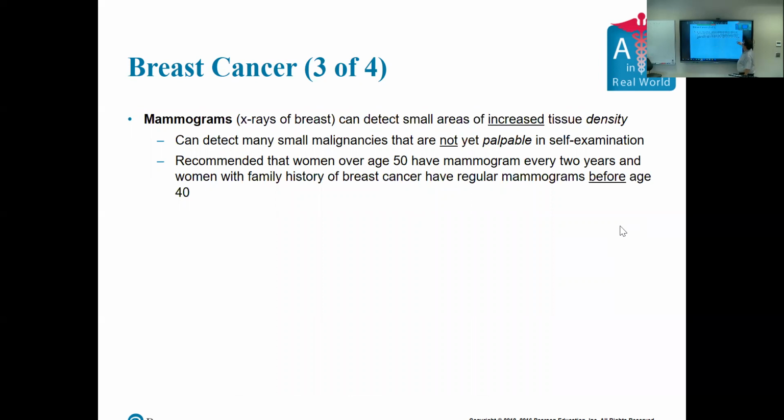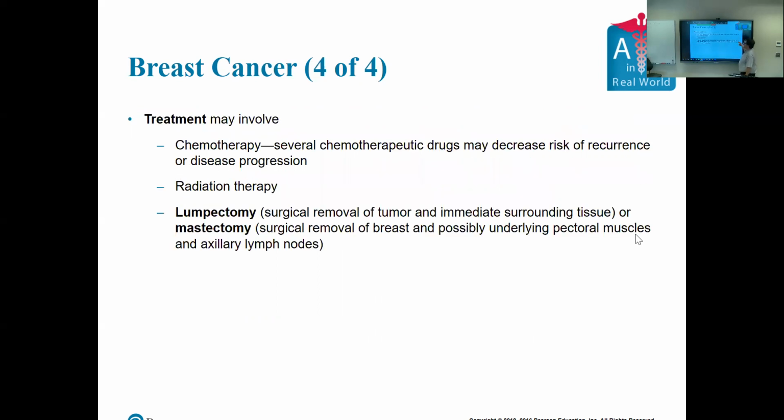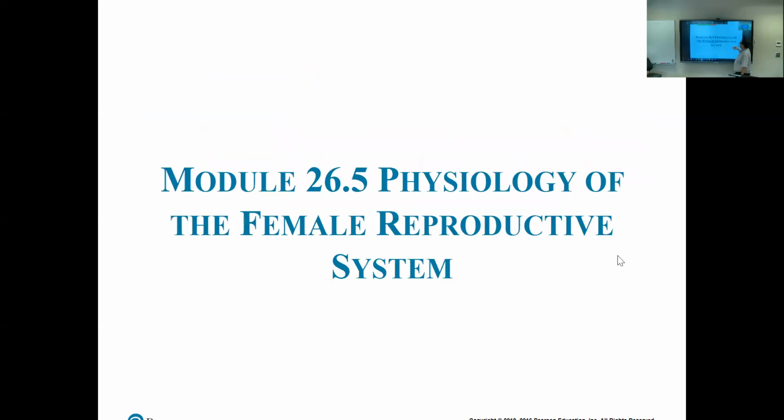Mammograms right there, it talks about that. They can detect small ones, right, that you might not feel. Recommended over the age of 50, every 2 years, right? And if you have a history of breast cancer, after the age of 40. Okay, and of course, lots of treatment there, chemotherapy, radiation, and of course, removal of the breast itself.